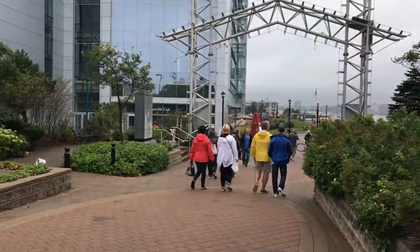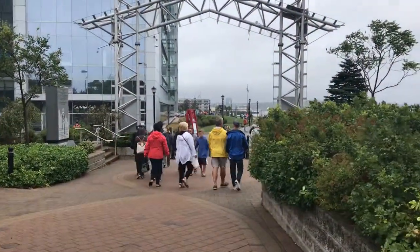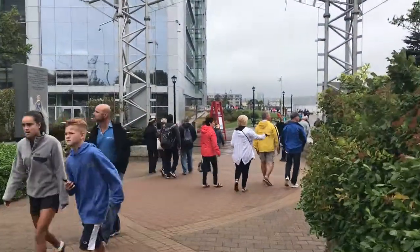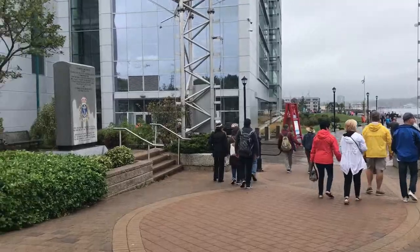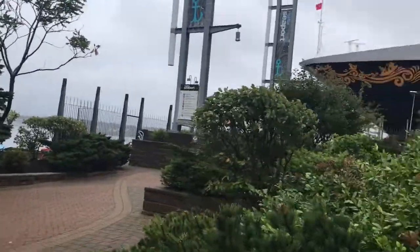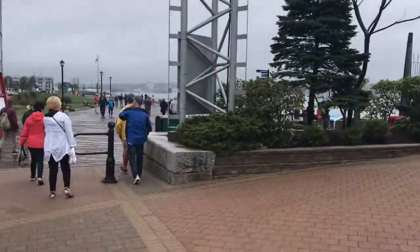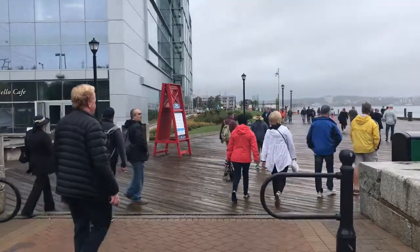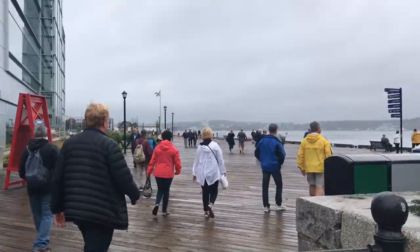So we are in Canada. Yay! Canada! We made it, finally. So we're walking down the boardwalk to kind of explore a little bit and see. There's the boat. You see our ship right there? We're gonna kind of see what's around here. Ooh. Enjoy some of the sights.